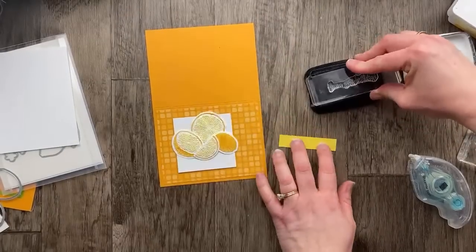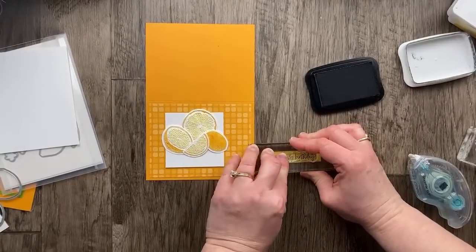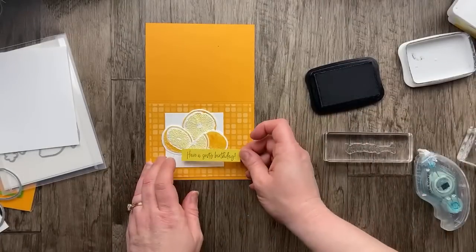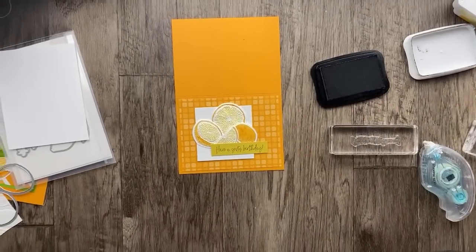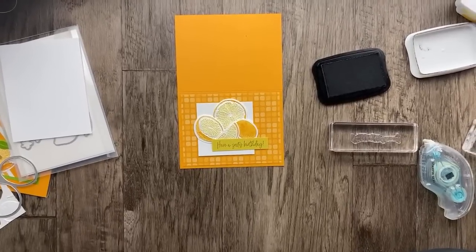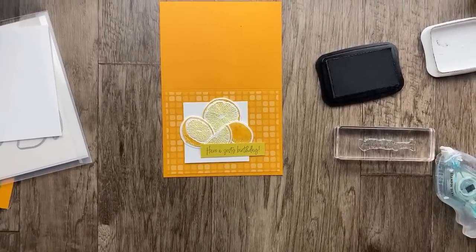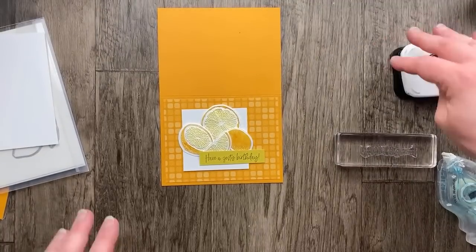Besides the stamped image, we also have some little cardstock. So, have a zesty birthday. And oh, I love that. And then I'm just going to move the camera a little bit. We're going to come back down so you can see. I'm so sorry for the shaking. Okay. So, have a zesty birthday.